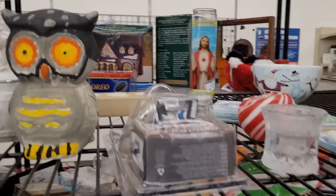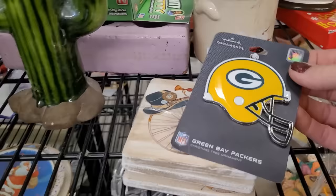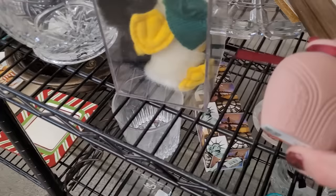Little NFL bench warmer. A Packers ornament. It's about a $5 piece and they are asking for. So we'll leave that for somebody else. Coasters and candles. More plaques, it's a little decorative vase here, lots of tea light holders.